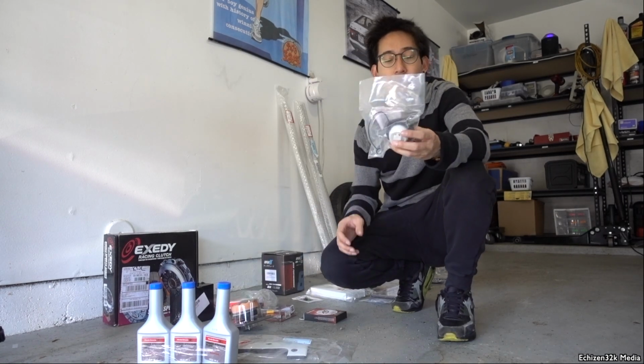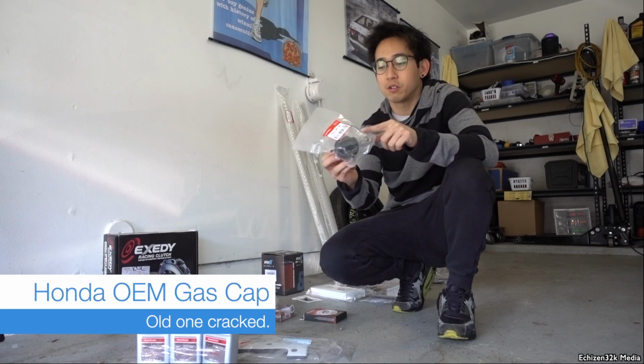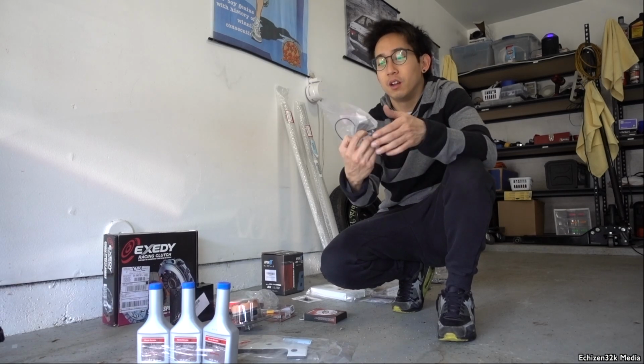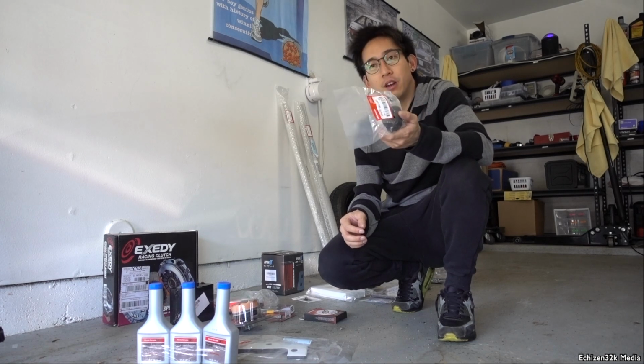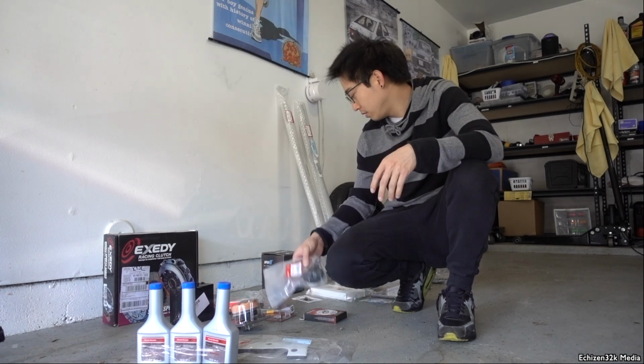Gas cap. So as I was doing the inspection at my friend's shop, he noticed that the gas cap was cracked because you could smell a little bit of the gas. So I got an OEM one. Yeah, they're not that expensive, so better to get OEM than aftermarket.